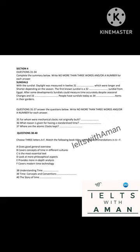Sundials were used throughout the classical world and, with time, evolved into more elaborate devices that could take into account seasonal changes and geographical positioning, and reflect the hours accurately, no matter what the time of year. This was quite an achievement in technology. Today, sundials can be seen as decorative pieces in many gardens.